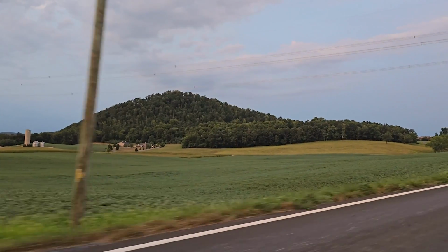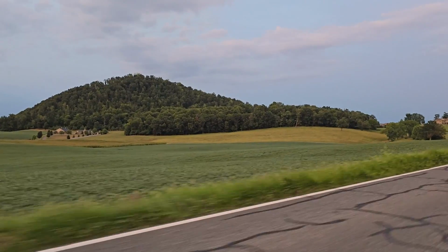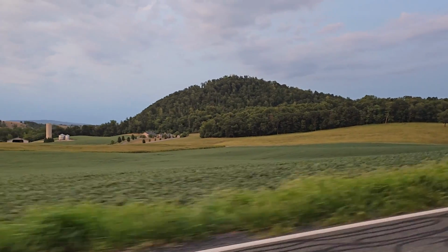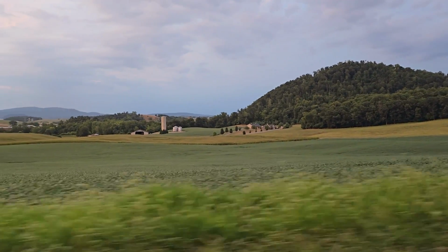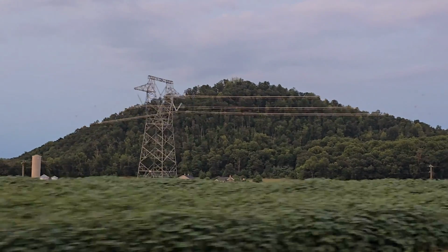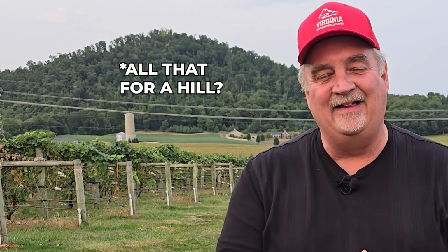A Monadnock is a hill that's left after erosion, usually because of its rocky composition. You're going to find a lot of these up and down the Shenandoah Valley. The most famous of which here in our area is Mole Hill. The little difference is that it is an inactive volcano, actually. All right. Now, we're actually also on the short side of it here on the western side of town, but some of you are saying at this point, I waited until the end of the video so that you could show me a hill. Well, I'll tell you what, I'll throw in an extra ending here.